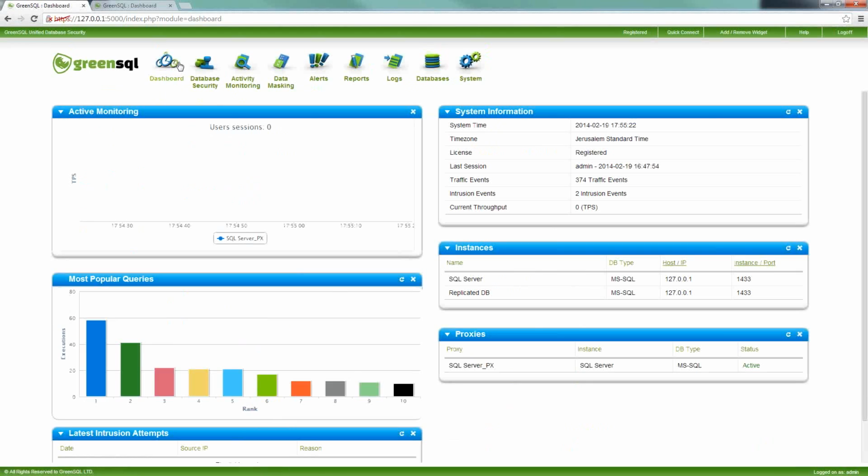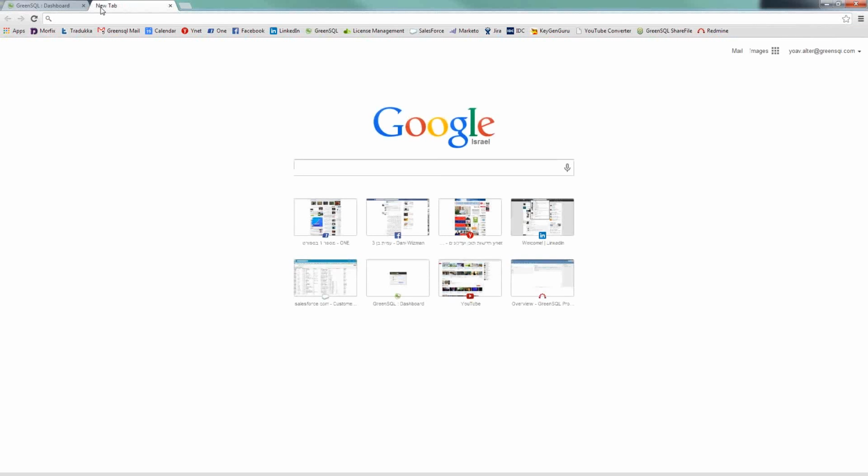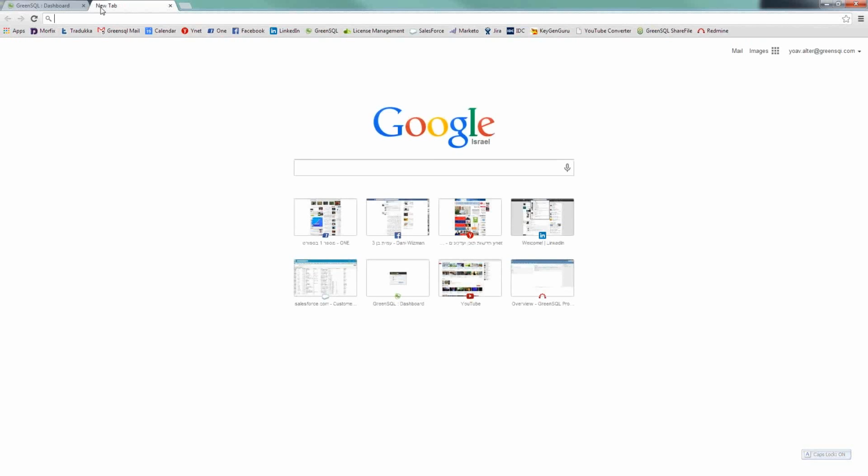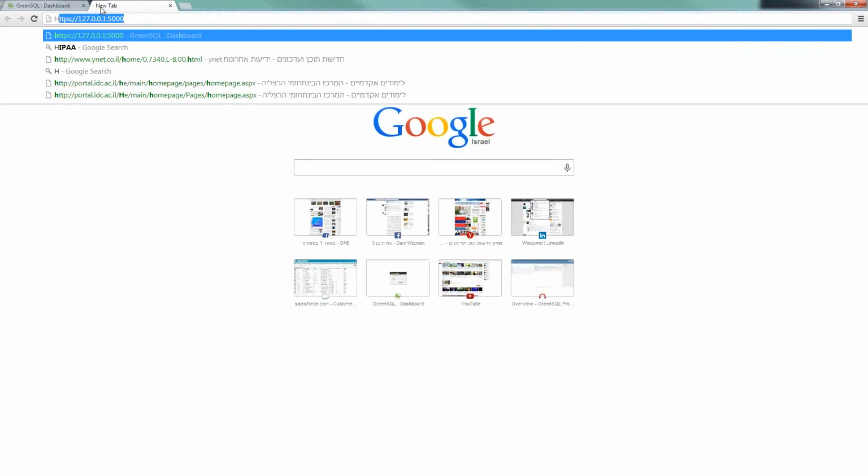Before we go to questions, I just want to show you, because we are very close to release our new version, and since we did lots of improvements in the dashboard, I would like to show it to you. So I will just log into a different machine that I have that is running the new version. So 1 second.